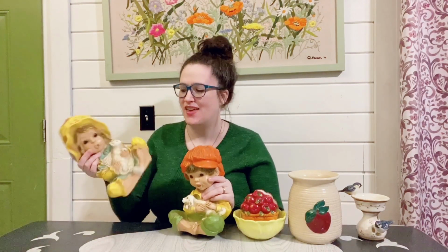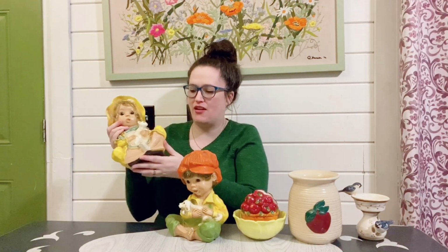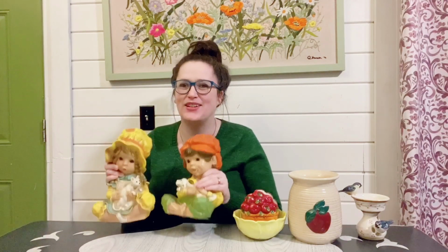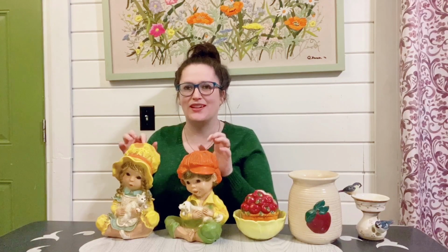I was a little nervous too because they are super heavy. I believe they're filled with sand or something like that. I don't think they are completely cement or ceramic all the way through. They have a different material, but they're super heavy. So I don't really know, but I think they'll go okay. I think they'll make it.